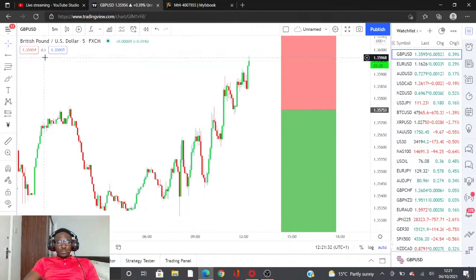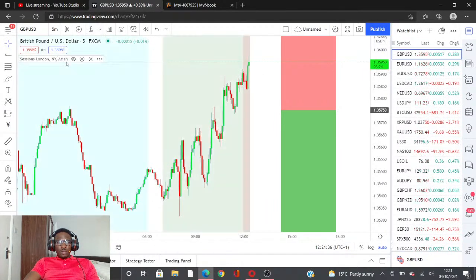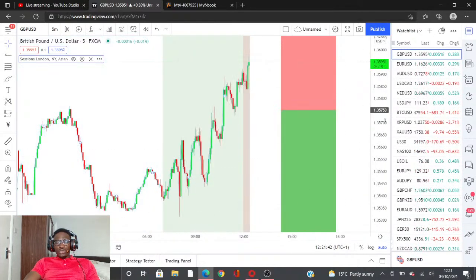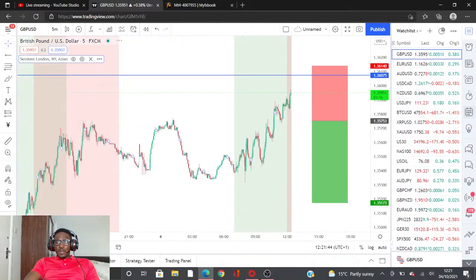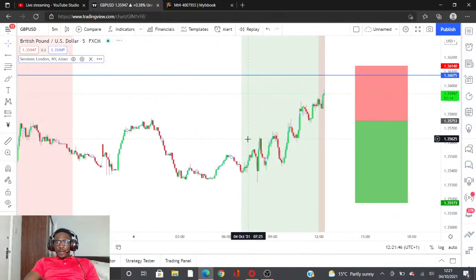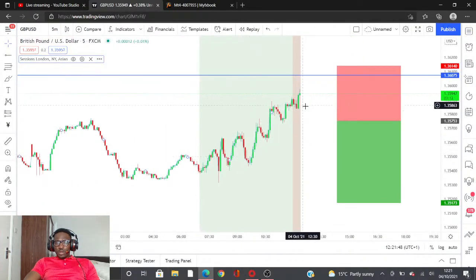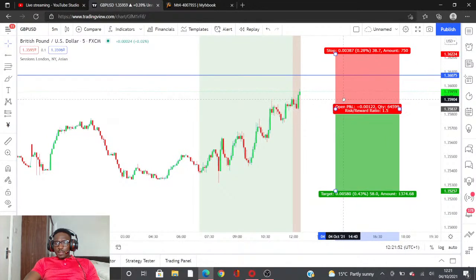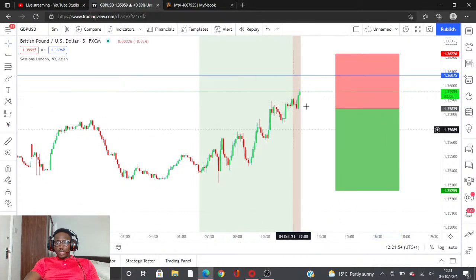Let me bring in my account. So I've taken a short trade on the GBP USD today, around 135.91. I'm going to show you that on the account as well.